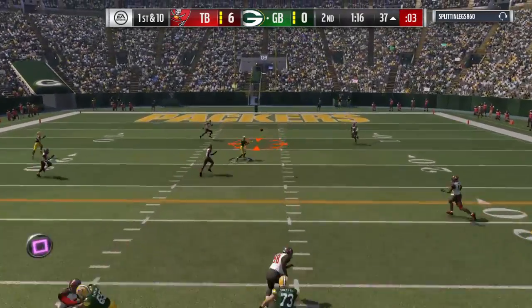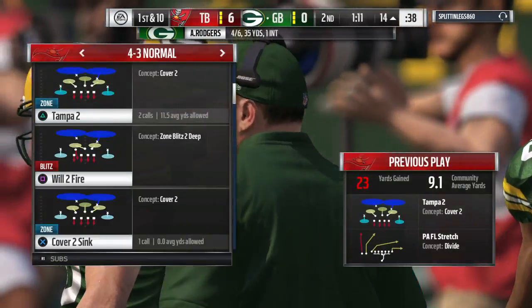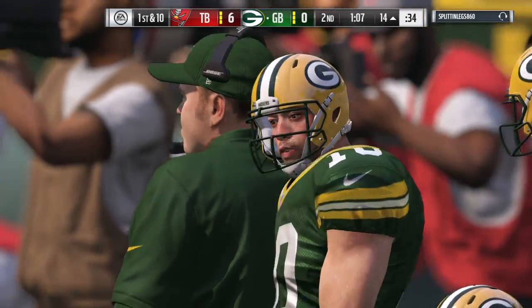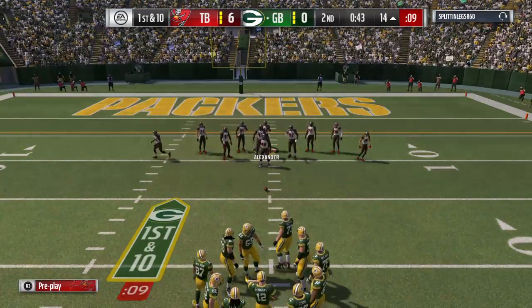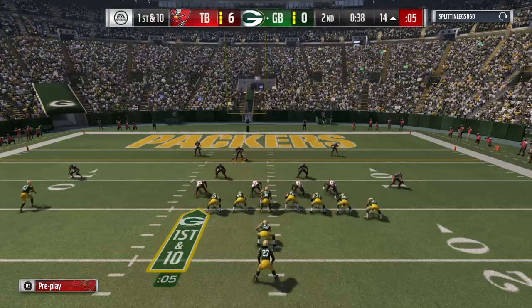Now a play fake here on 1st down. It gets it over the middle to Cobb. A little bit of a breakout game for Cobb in week five. 9 catches, 108 yards, and Charles, 12 catches through the season's first 3 weeks was all he had. So you can see how he increased production in the last game against the Giants.